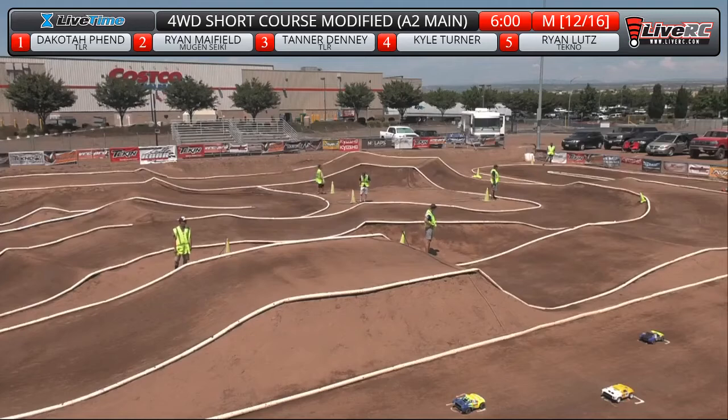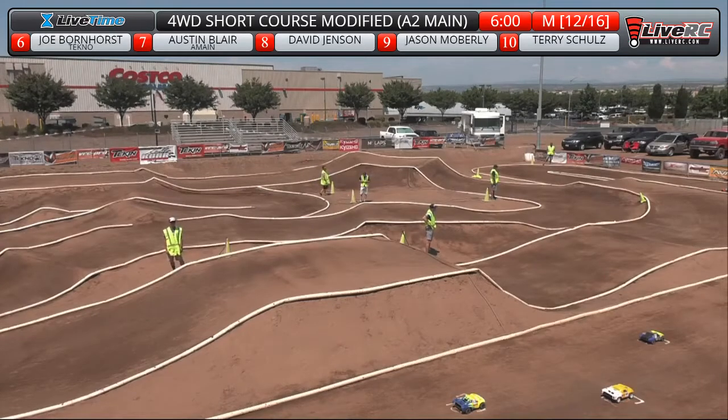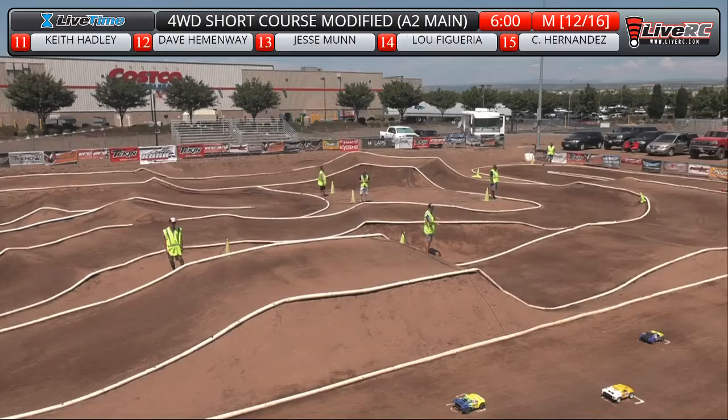Championship? We will find out in 6 minutes as drivers are ready, corners are ready, and we are going on the sound of the tone.